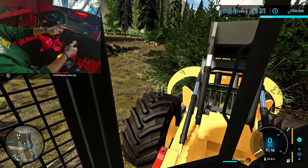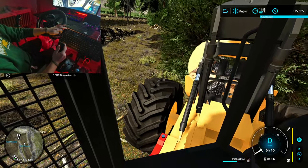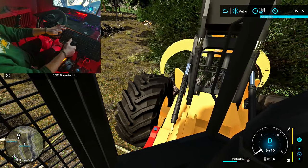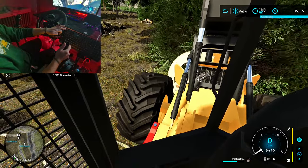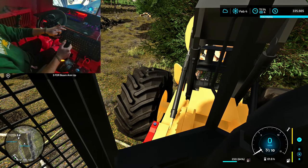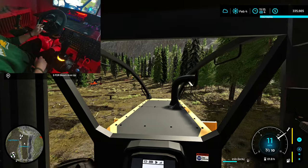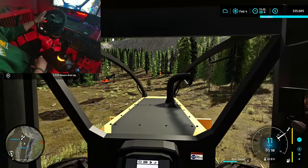Can we get all of them? Or around all of them? Maybe we can. Oh, not quite. I think we missed 2. It might just be too much for this grapple to handle. Yeah, we missed a few more. Oh well. That's enough. We're gonna go with that. We'll grab the rest of them on the next pass. I think we got 4 or 5. That's pretty good.